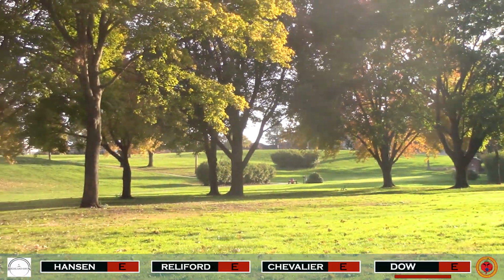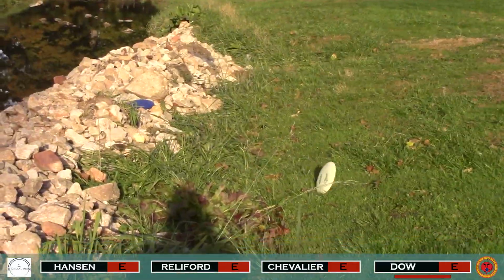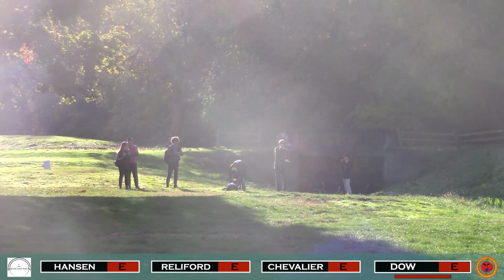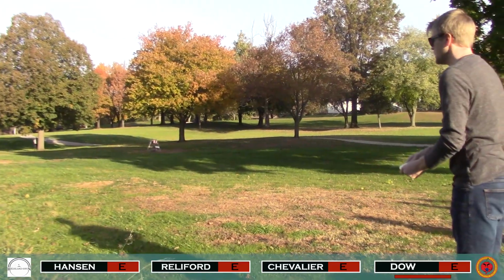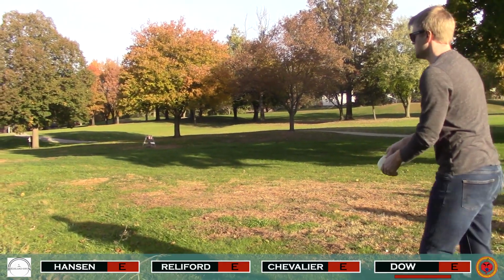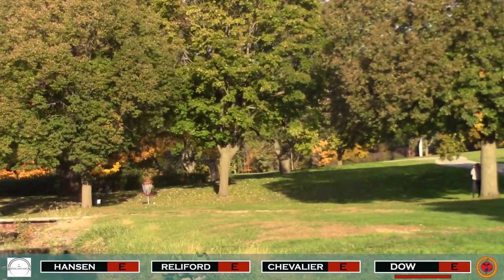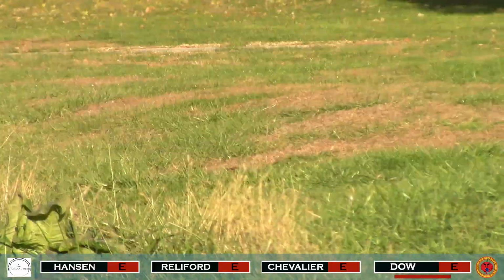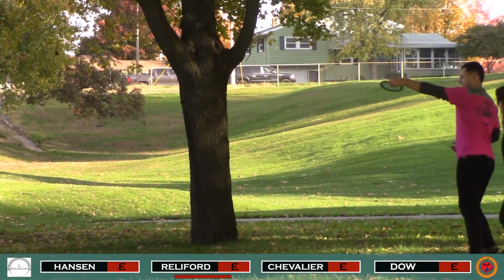And here we have Aren Dow. He either liked my line or made the same mistake I made, but ends up just fine. So here we have Aren with his second. His drive and mine stayed inbounds. And this is just a real nice shot up. This is probably about a 300-foot shot from here. So real nice and pure, easily in the circle.